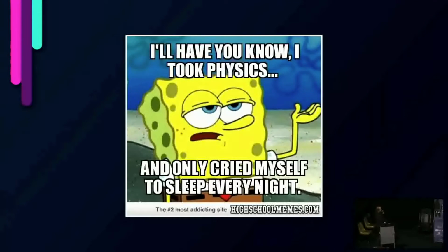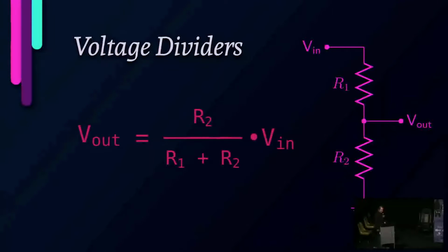So this may be you as well. But for voltage dividers, for some reason this makes sense to me. Does this look like it makes sense to anybody? Yes? Okay. You're very smart people.